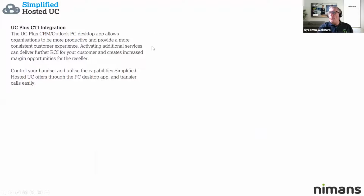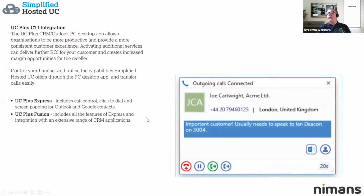We've also teamed up with Mondego, so we use their UC Plus CTI integration to access CRM or Outlook. Two flavors: UC Plus Express, which can give you call control, click to dial, and screen popping for Outlook and Google Contacts. That's a very, very common adoption. We've also got access to the UC Plus Fusion licenses, which includes all the features of Express, but gives you access to 160 plus different CRM packages that are available through Mondego.